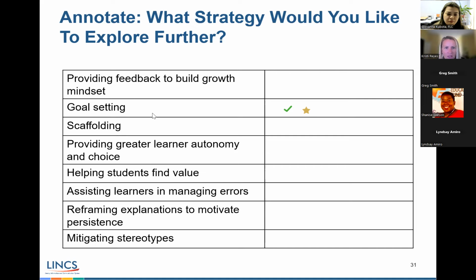So far, someone is interested in exploring further goal setting. We see helping students find value. So go ahead and take a moment. This is not etched in stone, but which one stands out to you as, I would like to learn more about this, or I would like to try this out with my students, I would like to see how this works, or maybe it's something I need to improve.